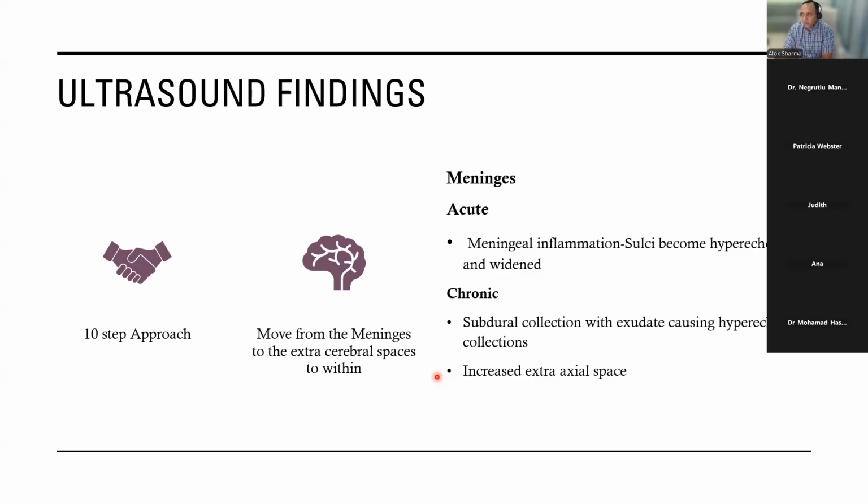If you want to do your Dopplers, finish them with your coronal and sagittal views. So really, with your sagittal view, you are going to do your ACA Dopplers. You are then going to move on to other views.